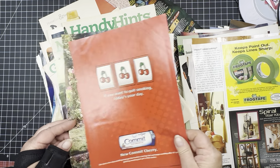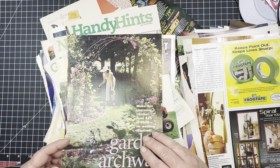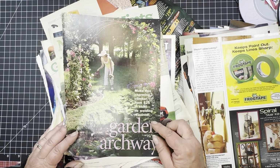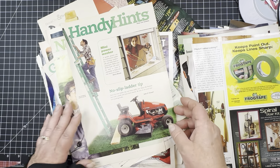This one I took for background. I thought the red background would be fun to use. It's kind of a polka dot. Garden archway. This actually could be a background. I'm not going to fussy cut all that. So let's put it in backgrounds for now.